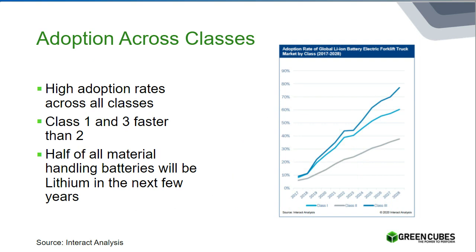And looking at this in another way, you can see the adoption rate in various classes of trucks. So what we see is high adoption of lithium-ion across all classes, but Class 1 and Class 3 are adopting lithium-ion faster than Class 2. And in the end, roughly half of all material handling batteries are expected to be lithium in just the next few years.